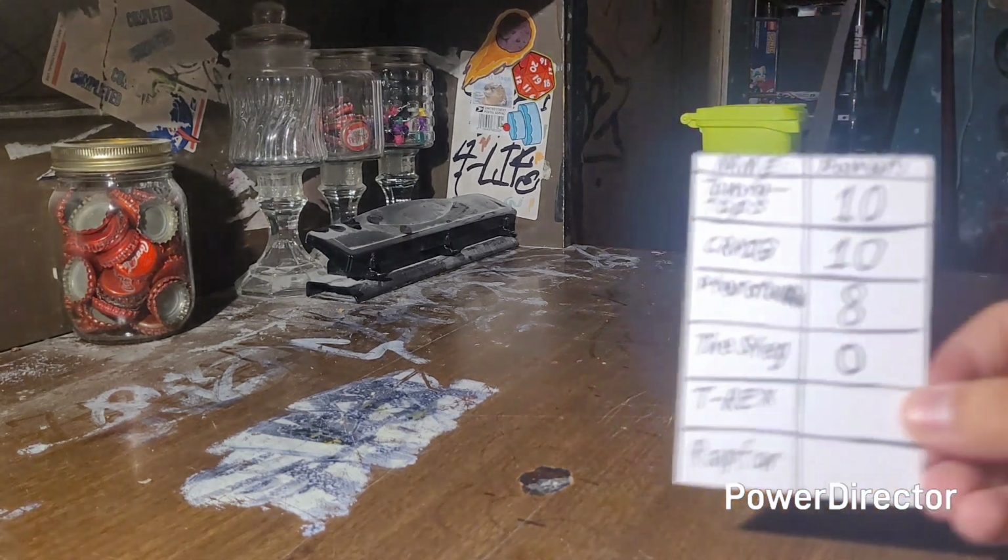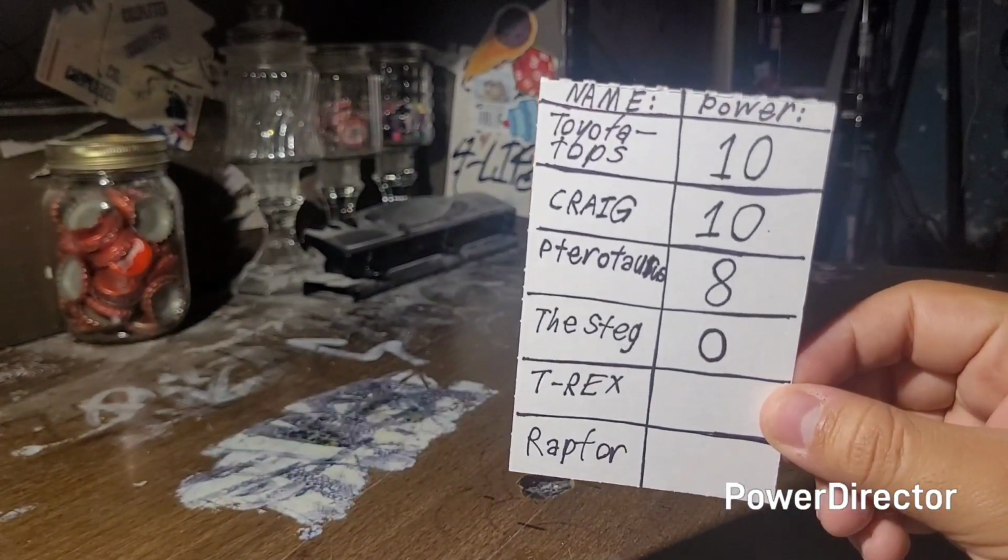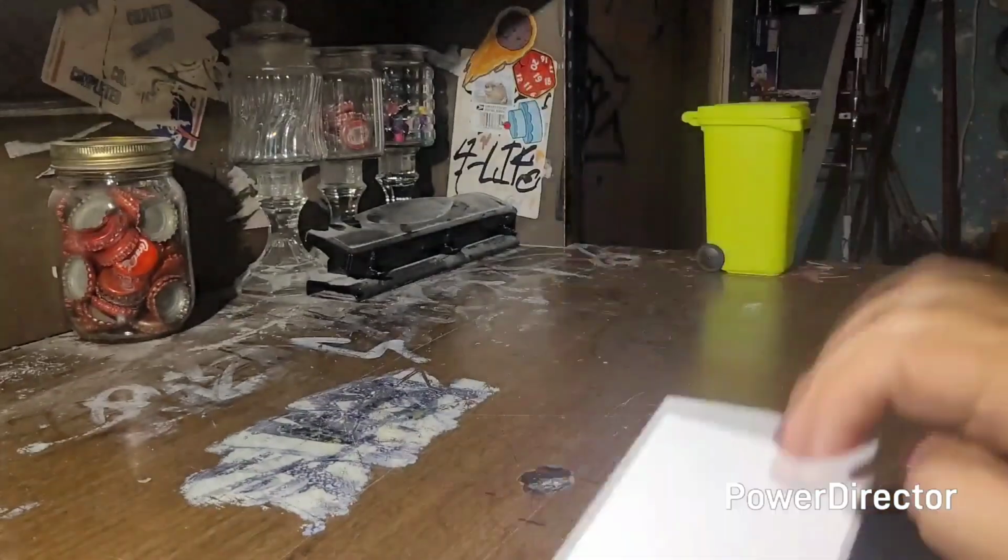Quick little side note, by the way. I tried it with the same wind-up and with the same pullback car. I tried it like 6 times, and it just wouldn't hit the trash can. Unfortunately, the Steg gets a 0 out of 10. Failure.